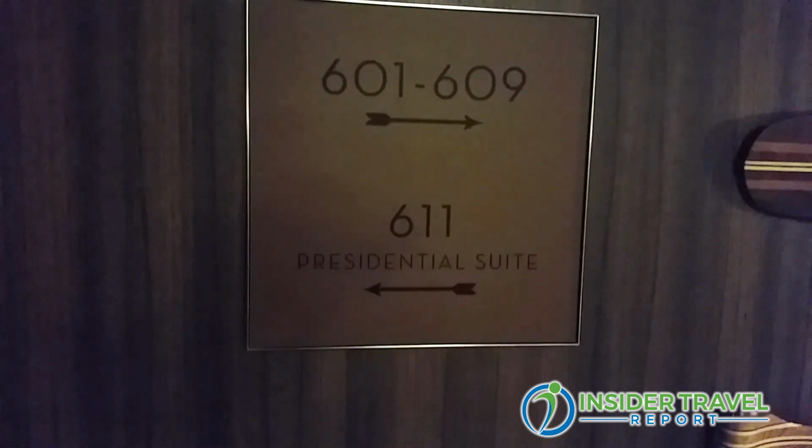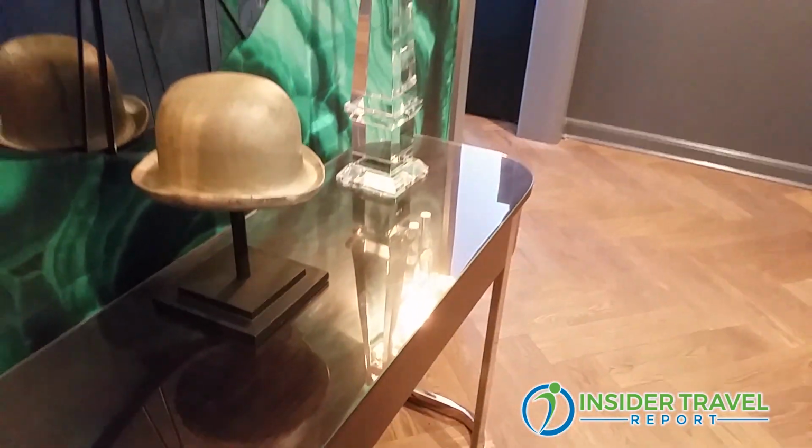And the room we're in now? Tell us about this room. Sure. This is our largest suite. We call it our presidential suite. It obviously has the dining area, living area, and the most beautiful bedroom.